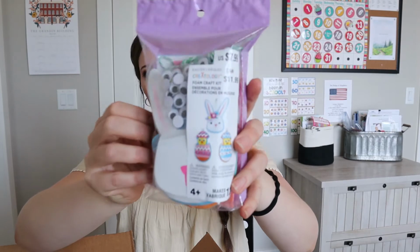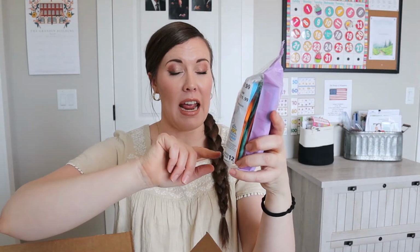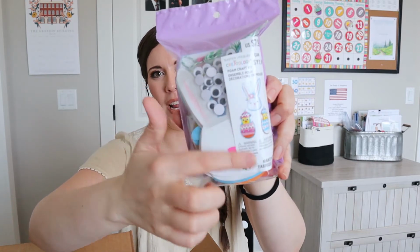So there's that. And then these ones I think are kind of like ornaments. They have the bunny, they have little eggs, like chicks coming out of eggs. You can decorate them and make them all cute.